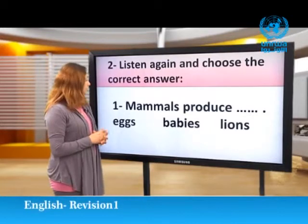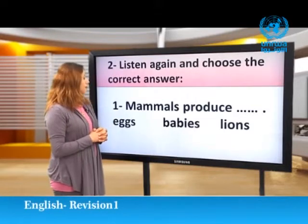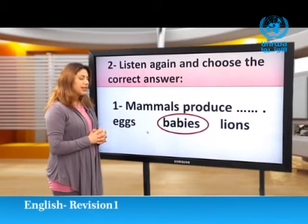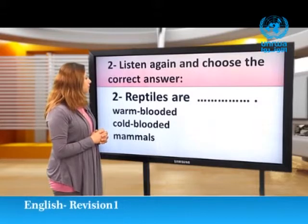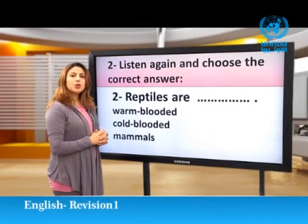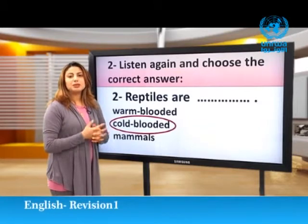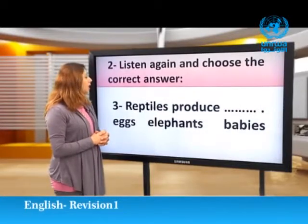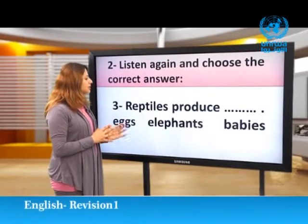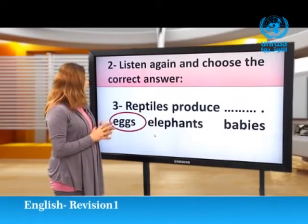Mammals produce eggs, babies, or lions. Mammals produce babies. Very good. Number 2, reptiles are warm-blooded, cold-blooded, or mammals. Reptiles are cold-blooded. Number 3, reptiles produce eggs, elephants, or babies. Eggs.